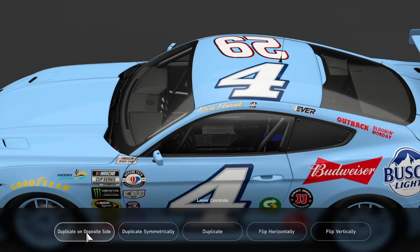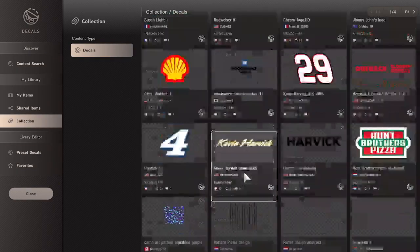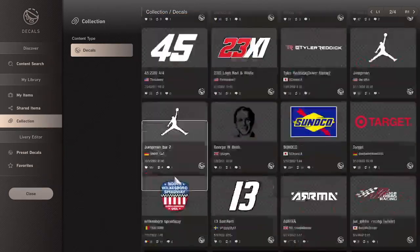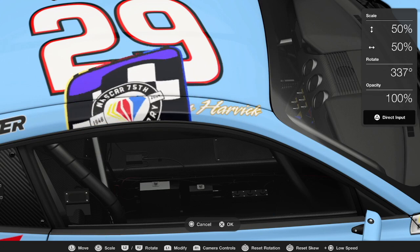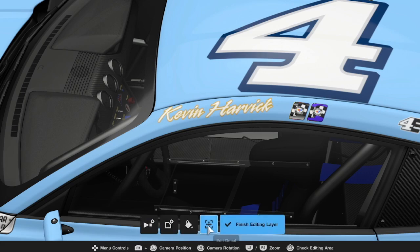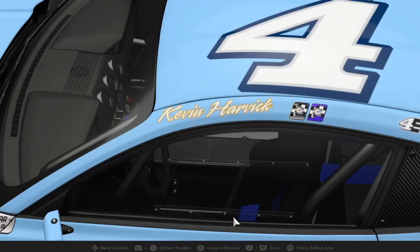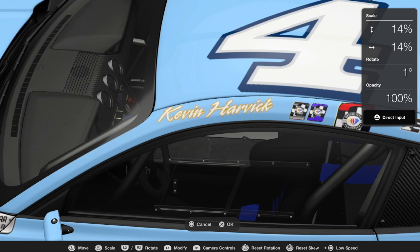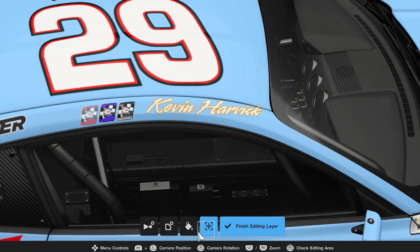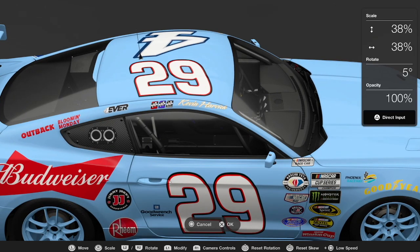I know it's the win stickers for the season, but he hasn't won a race at the time of recording this in this year or in any of the series that we're gonna put on here. We're gonna put a sticker for all 3 series, and the reason for that, of course, is Kevin Harvick has won a race in all 3 series. So I feel getting stickers to represent winning in the Cup Series, the Xfinity Series, and the Truck Series is just an appropriate little touch to the car.